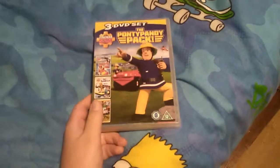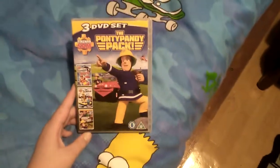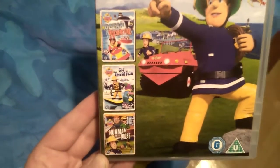Next up is a DVD pack, and after that is 3 more DVDs. The DVD pack is the Ponty Panty pack. Also, I got this in a golden disc, I think. It's the Ponty Panty pack. And it has DVDs, Ocean Rex 2, On the Night, and Norman on the Loose. It's fine back cover.